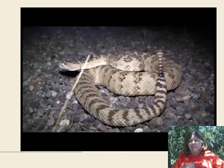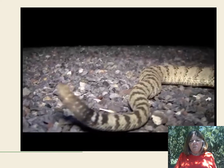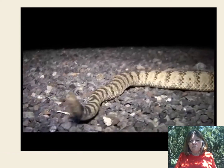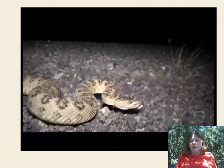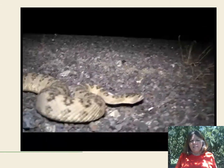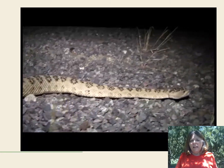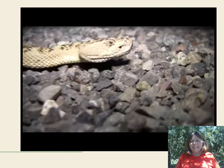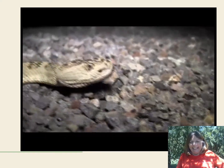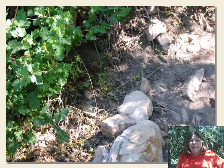Now this guy, whoever's taking that video, is standing right in front of him. But when a Great Basin rattlesnake is coming towards the photographer, no, he's trying to hide, and that's what our rattlesnakes do best in Idaho. Our Great Basin rattlesnakes are very, very shy. In fact, Critters of the Moon calls them gentleman snakes because they are so shy. So they like to hide.